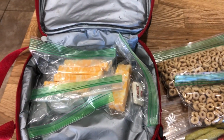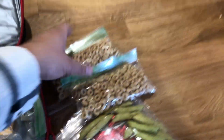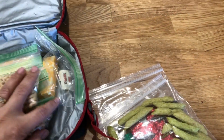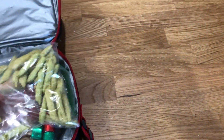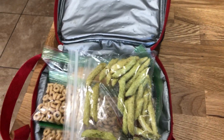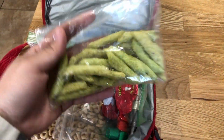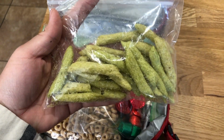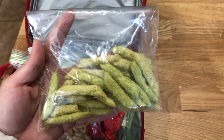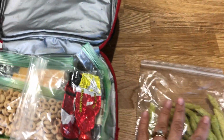Right now it is about 1 o'clock in the afternoon, so we've all just eaten lunch. But to make sure that we don't need to buy anything else while we're out, we like to just pack some little snacks for us from home, and that way we are good to go. So I've packed some of these little green snack things. We buy them at Costco in a big bag, and then I just put them in snack sizes, and I put them in the snack drawer for the week, so it's easy for lunches.